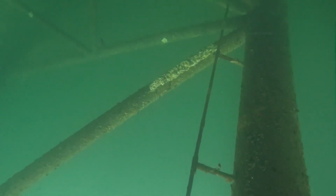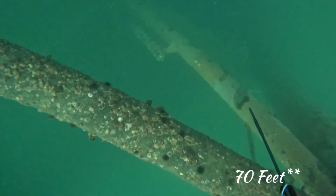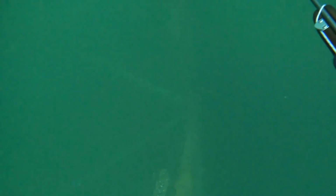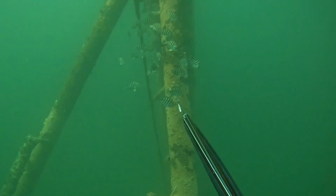So on to this next dive we took, we went down the piling, followed it down. The deepest I went on this piling was probably about 90 feet, which is more than I needed to because once you drop down there wasn't much life and it was very murky. It felt very sharky, if you know what I mean.